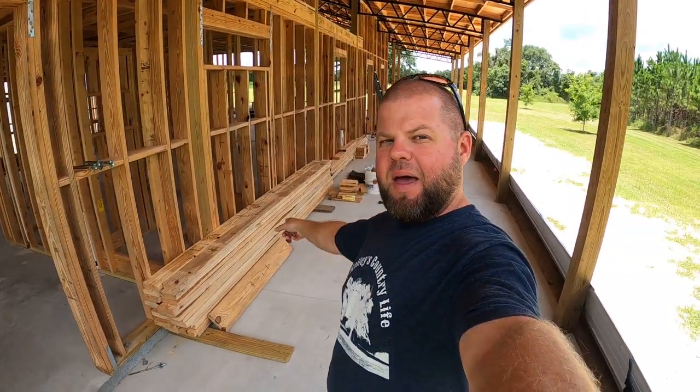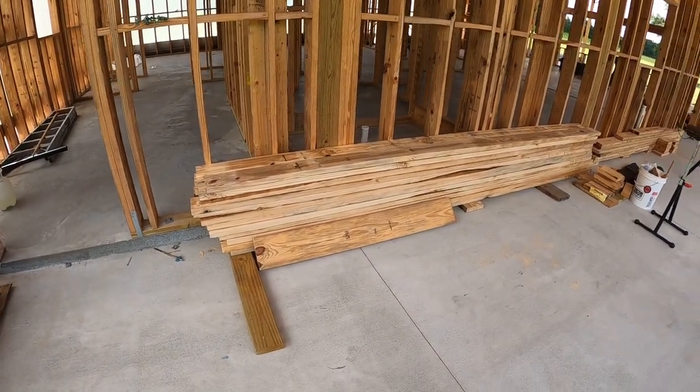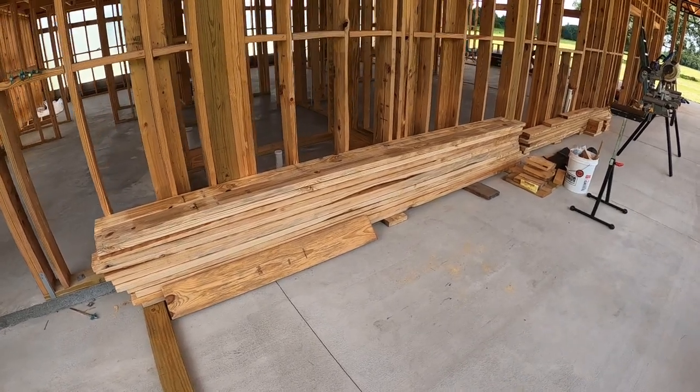So, another pole barn house build. Just got back from the lumber store and have good news to share. I just picked up quite a few 2x6 12 footers, and I did not need 12 footers. That is the key right now.